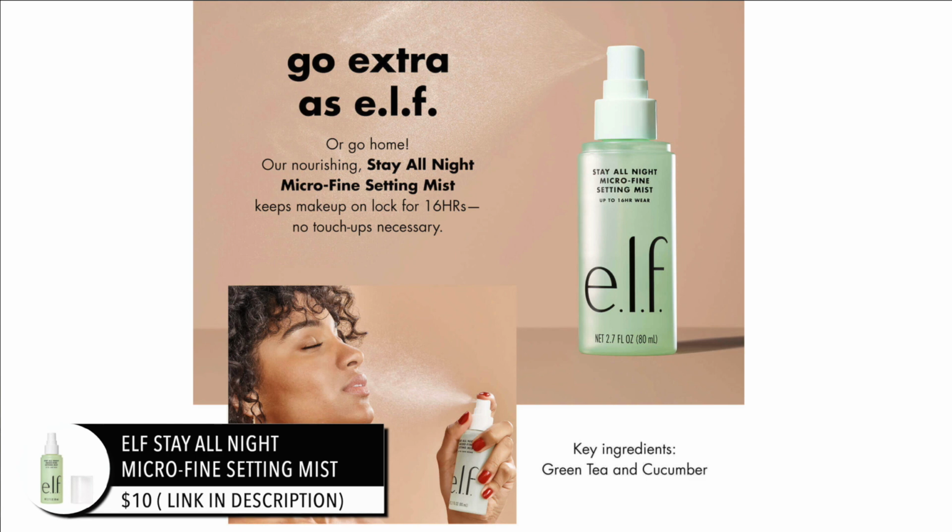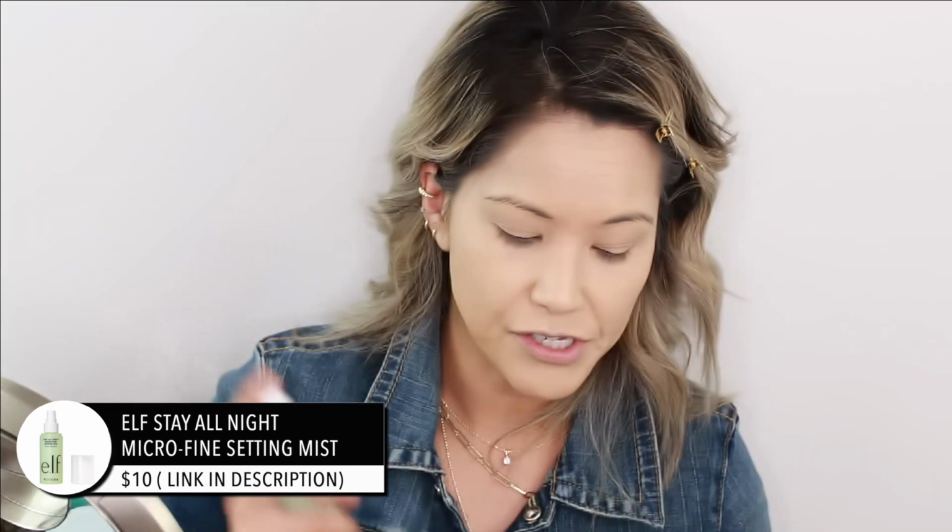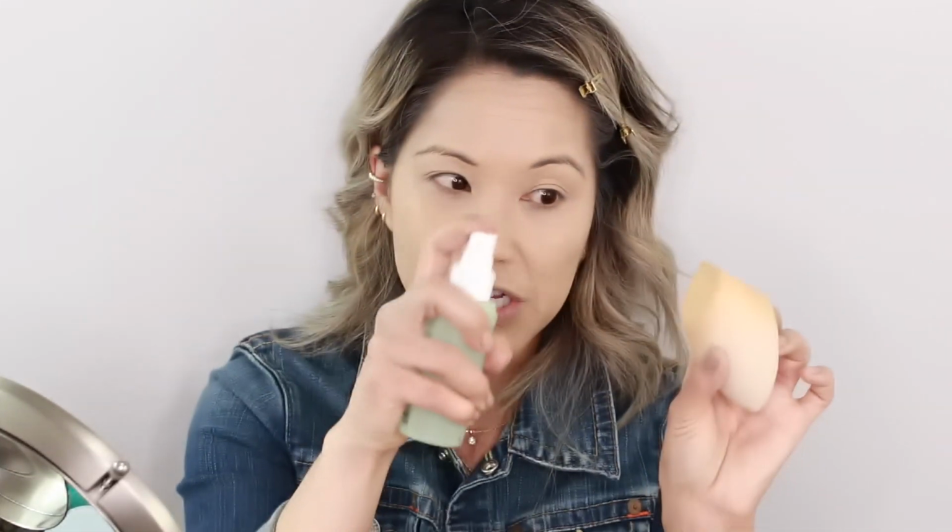So I want to try out this Stay All Night Microfine Setting Mist. It's $10. It's up to 16-hour wear. It's infused with cucumber, and it also is infused with green tea, and green tea is so good for your skin. So let's spray it on real quick, but we're gonna spray our sponge. It's not too strong, not like a perfume scent. It's more like a spa scent. What I like about doing this is I just feel like it really gets that product in there, nice and blended.